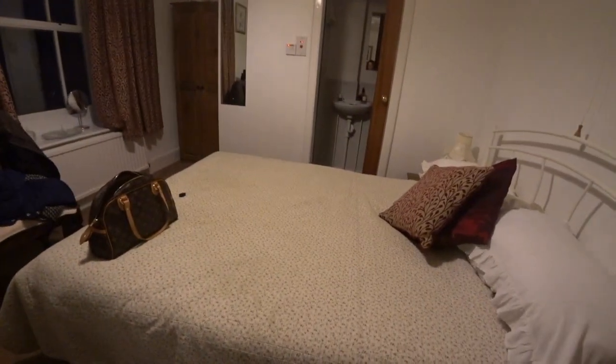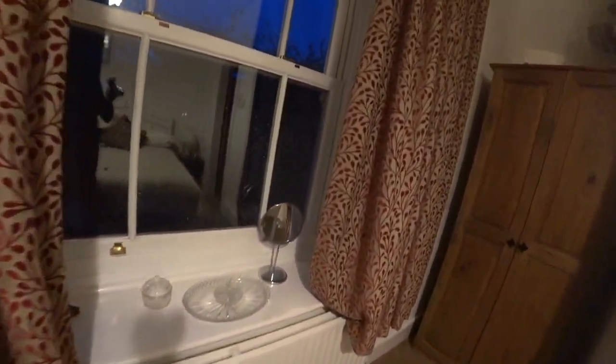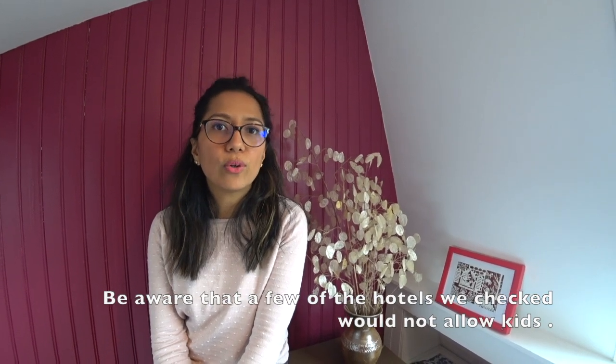We found a B&B that was actually a private home, and the name of this home is Shadwell House, and the lady of the house, her name is Sue. She was extremely kind and nice, and her room was spacious, big and warm. We had a lovely time with her and her family. And for breakfast we had a big Cornish breakfast, so I would definitely recommend a stay with her. But you needn't worry because Cheddar does have quite a few hotels and guest houses.